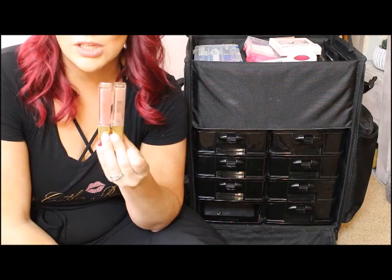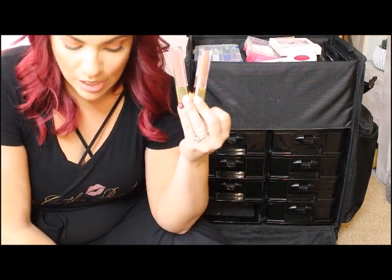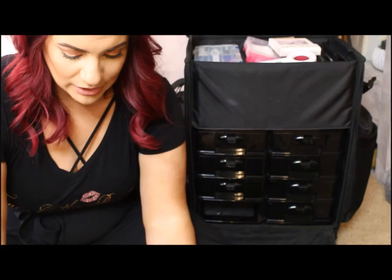These last a really long time. They dry down completely. They're not super uncomfortable. Or sometimes I will use these and put a gloss over top, but they're really nice and affordable and really great on the lips.